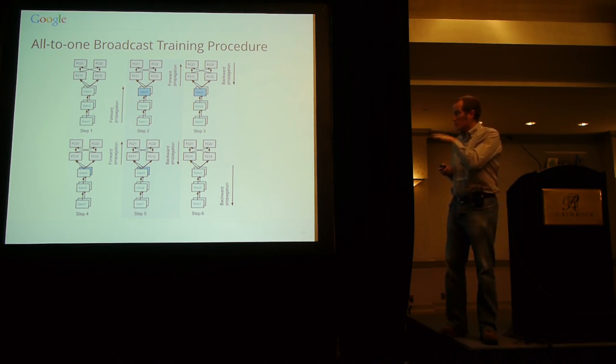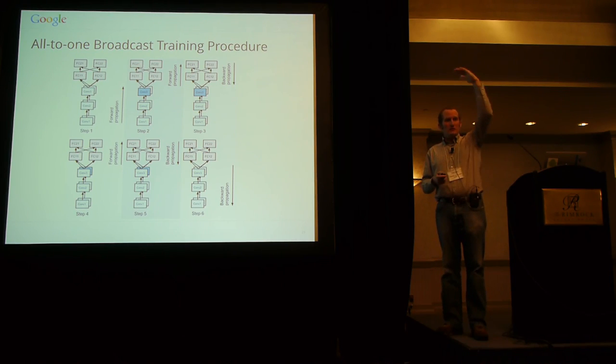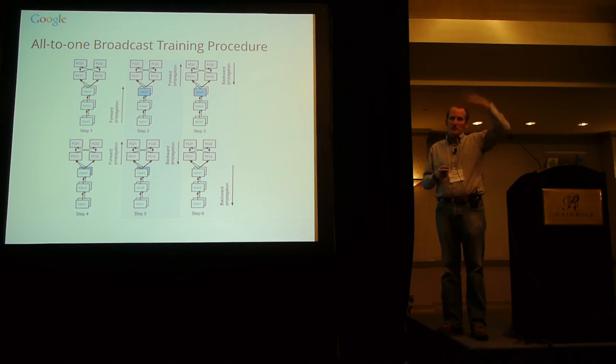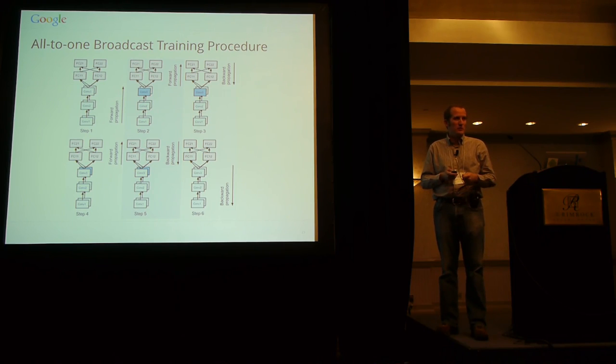So just to try and be extra clear about this, what's happening here is you have your network. Instead of doing the up pass and the down pass on your network, you're going to do up, up, down, up, down, up, down on the fully connected layers, and then down. So every step, instead of being just one forward and one backward pass, you do up, up, down, up, down, up, down. And hopefully, this way, you can interleave communication and computation and take most of the benefit.